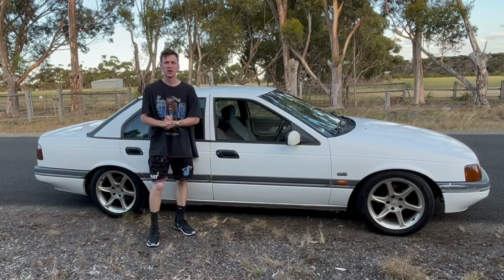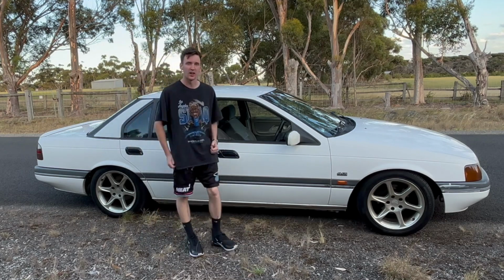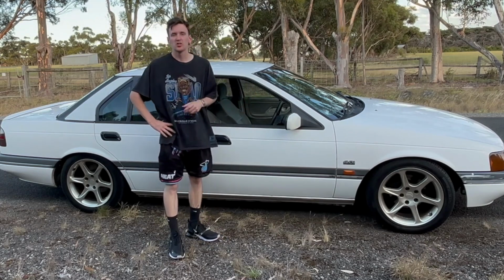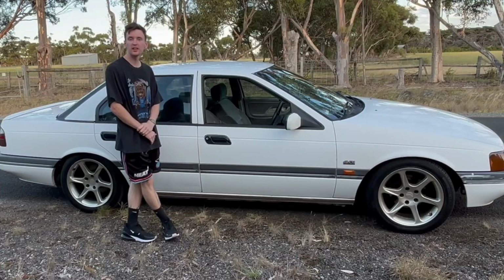Back to the Fairmont though. That's when we jump up to the more luxurious ones, the Fairmont and the Fairmont Ghia. Fairmont and Fairmont Ghia were fairly similar engines, with a bit of interior changes. You might actually prefer a Fairmont over a Fairmont Ghia. I quite like the interior of this, but we'll get into that in just a second.